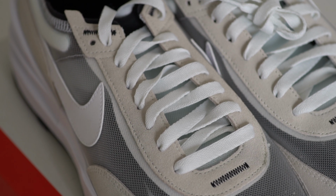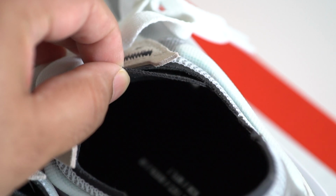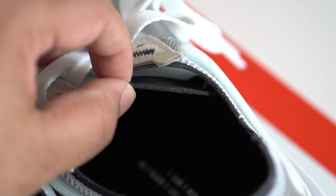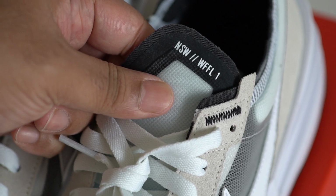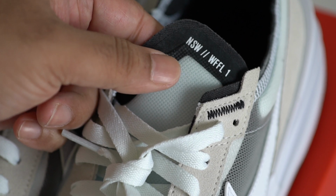Weaving through the suede eyelets are these flat white laces that are in a very regular lacing system. Underneath the laces is this asymmetric mesh tongue that has a pretty decent amount of padding, so it feels really comfortable on feet. At the top of the tongue is this black fabric edge with the NSW WFFL 1 branding on it, which stands for Nike Sportswear Waffle One.